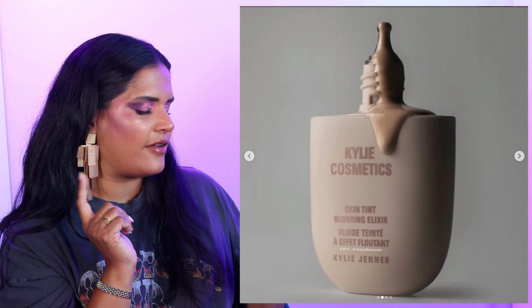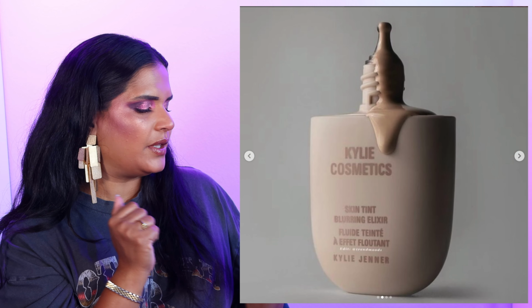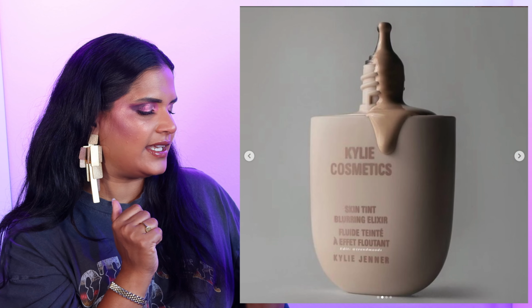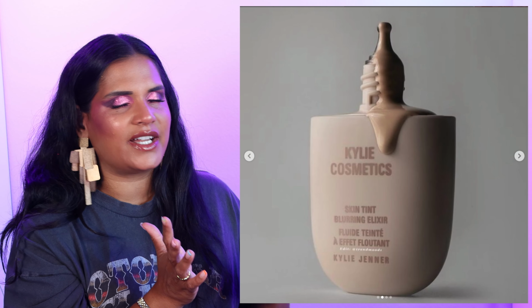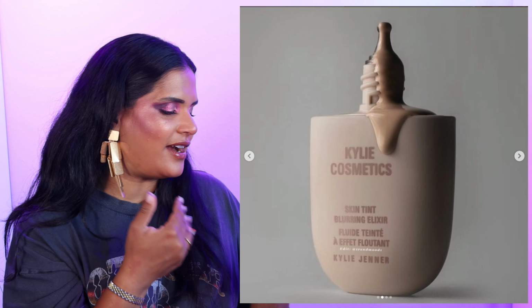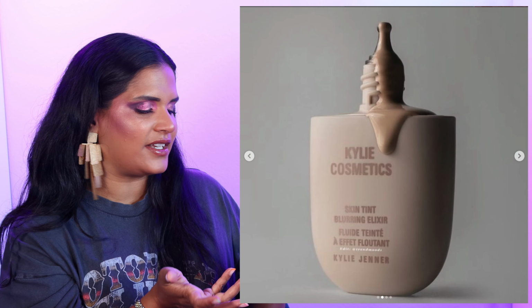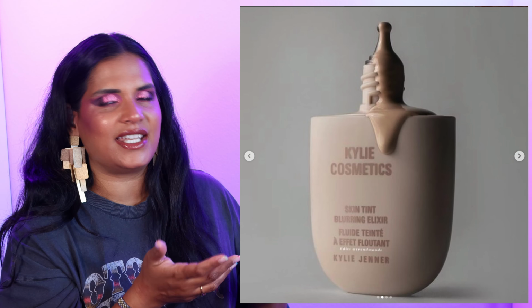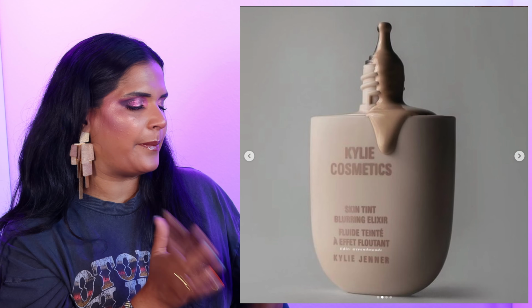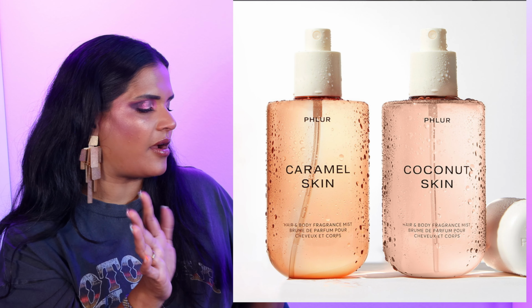We also have from Kylie, she's launching a skin tint. This is a blurring elixir, weightless fluid tint with light to medium coverage. Again, skin tints, all the rage. I know, it's so revolutionary. I do think she did something cute with this packaging, but I've seen this packaging now everywhere as well, so really doesn't seem like there's anything unique about it. Easy pass for me.